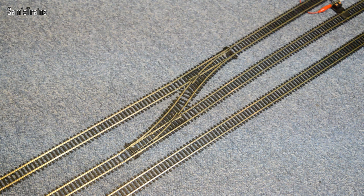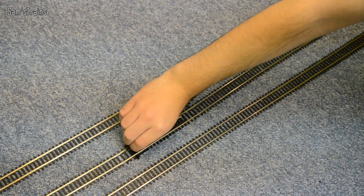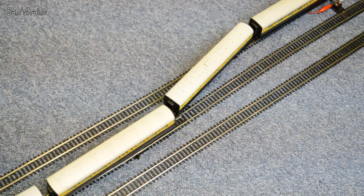Right, I'm going to see if I can do this without stopping her. So, I'm going to change these two, which will get her onto the middle line, and then I'm going to have to grab the camera and dash down and change another set of points, which should take her straight to the middle. I'm sorry, I just spotted some bluff. Alright, here she comes then. Hopefully without derailing.